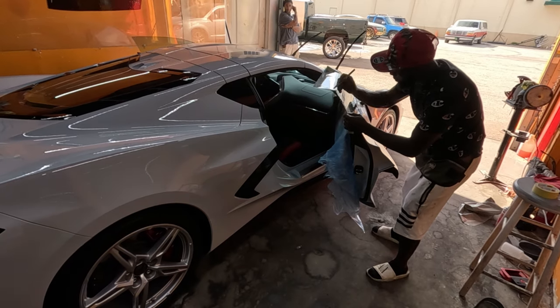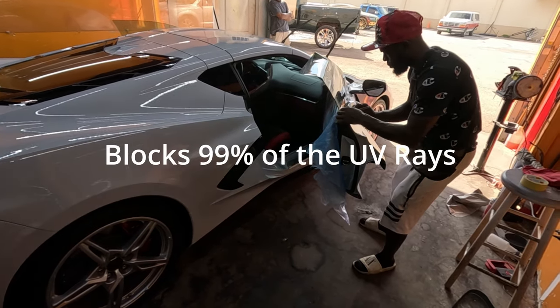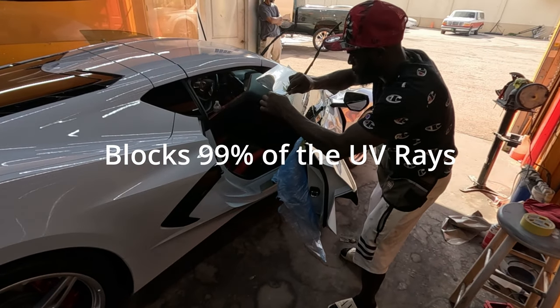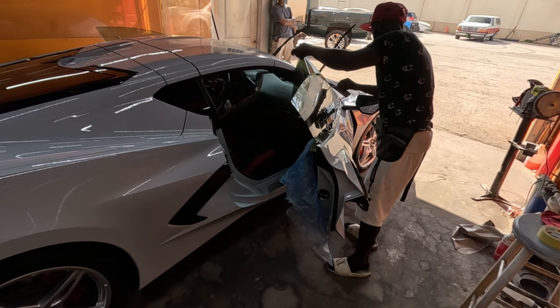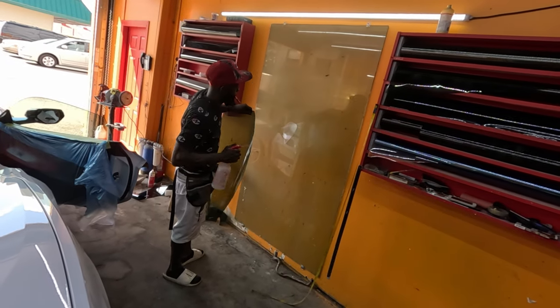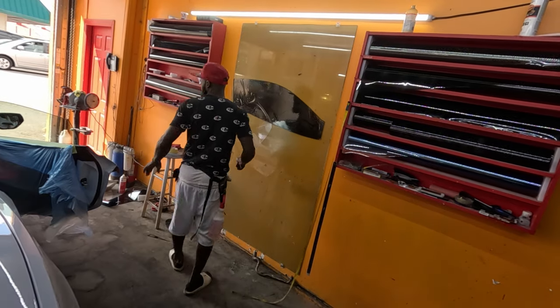This window tint is really, really good. It covers 99% of the UV rays. You don't want that stuff getting in your car. And I've been concerned about the dashboard on the car too. And I think we have a solution for that today, as you're gonna see in a little bit. So anyway, he's getting that piece ready.